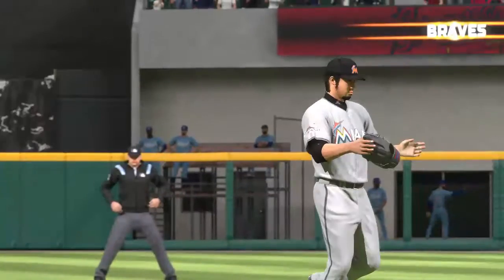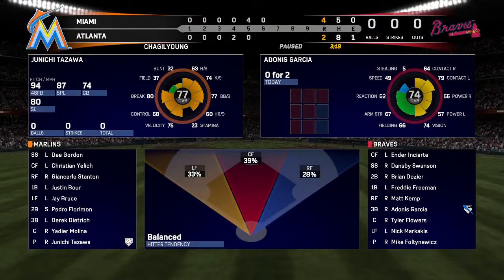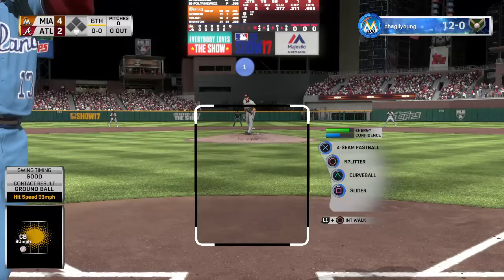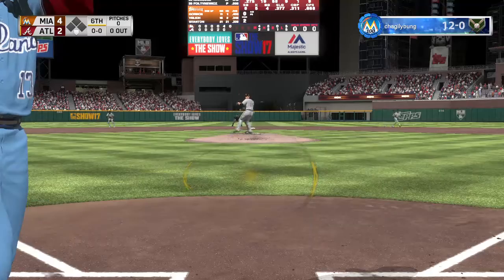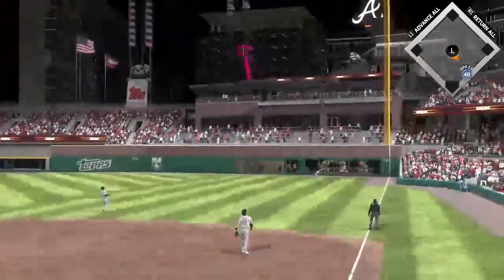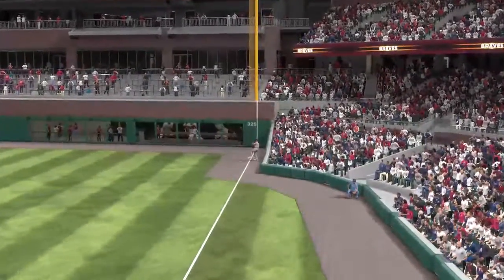Junichi Tazawa, now pitching for Miami. In once again, number 25, Junichi Tazawa. Now a swing and a fly ball. On the move is Stanton. 1 away.